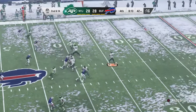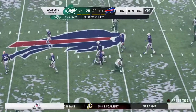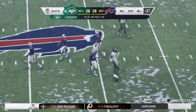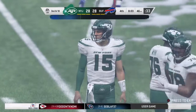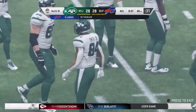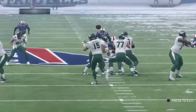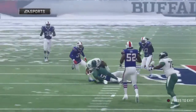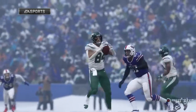Throwing on 2nd and 14. Mahomes. And this one complete to Smith. And, partner, I think that's a great example that not all tight ends are created equal because everything was right. Got the completion, but he's not one of the more dynamic guys in the league. So even though he caught it, couldn't turn it into much more.